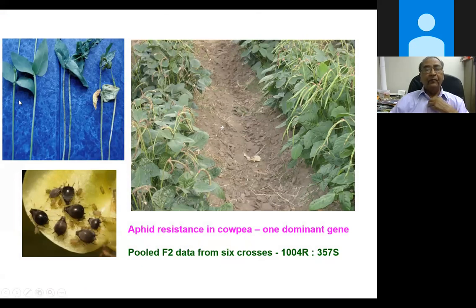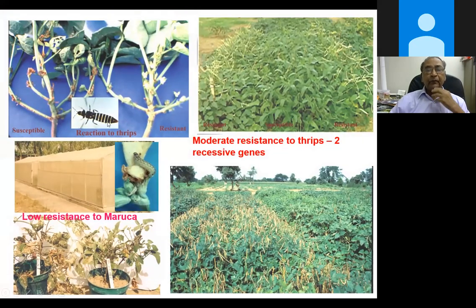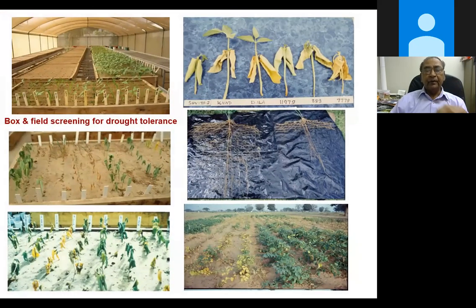For aphid, we found a very good source of resistance, again, one dominant gene. For thrips also, we had a very good source of resistance. Here is a thrips susceptible line, next door is a thrips resistant line. But for Maruca, we tried to screen in a screen box here, very little resistance. And in the field, there was some level of resistance, but this was mainly due to thrips and little bit damaged by this. But in severe incidence of Maruca, there was almost 0 yield. So we had good sources for all the diseases, parasitic weeds, thrips, aphid, and also good source of resistance to bruchids. It was in one of the earlier slides.